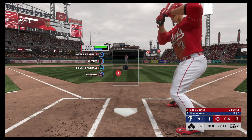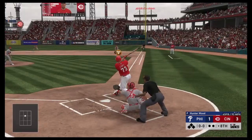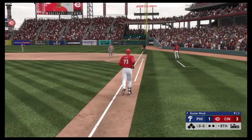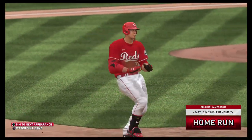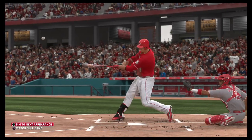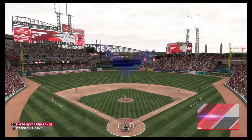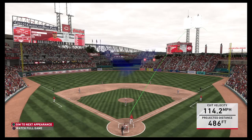Bottom of inning number 8 set to go. And coming forward, the veteran outfielder, Eddie James. This one is crushed. Back, and gone. And the home crowd has really come to life here in the bottom of the 8th. They know as well as anybody that a 3-run lead this late in the game is awfully tough to overcome, especially on the road. 3 outs, and this one is theirs.